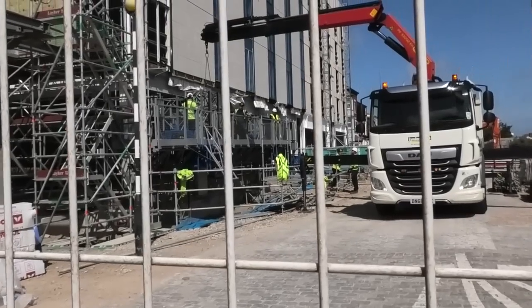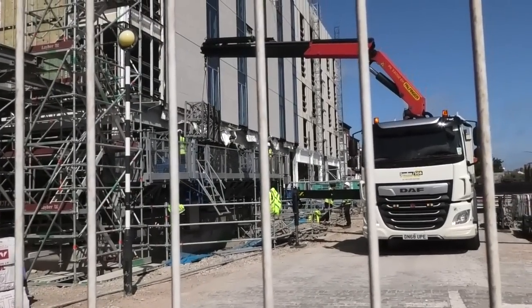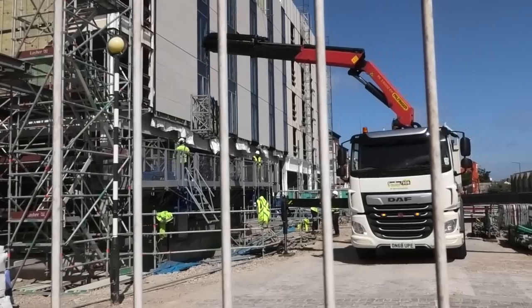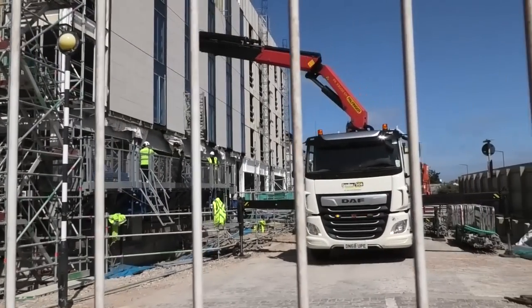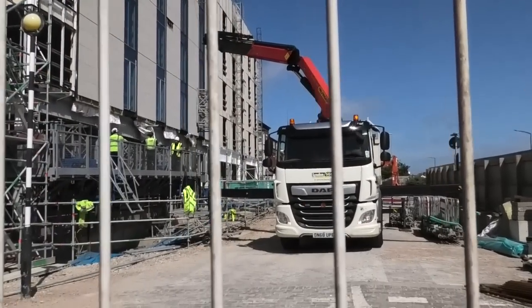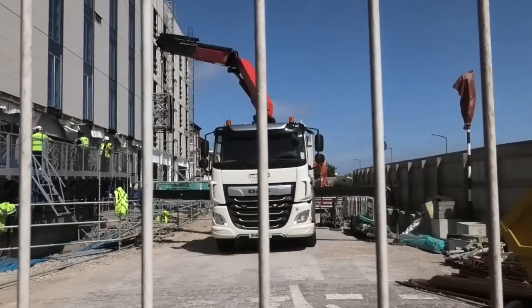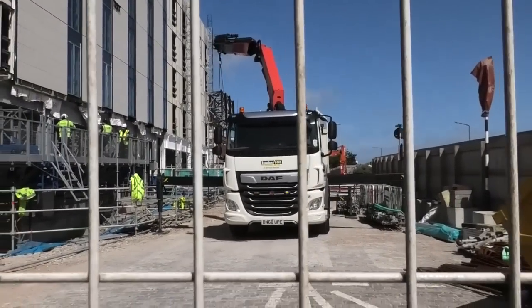And this clip here should enable you to see that section of mast climber there that's going to be stacked up, I believe, on the ground. So on this Sunday at about 10:45 a.m. in the morning now, we will leave this build of the Holiday Inn Hotel.